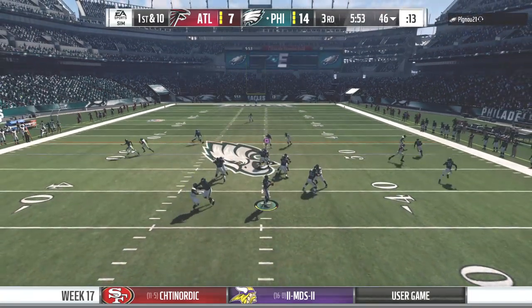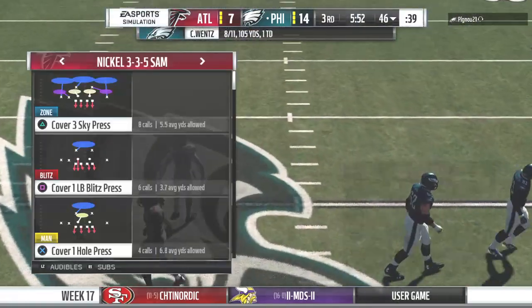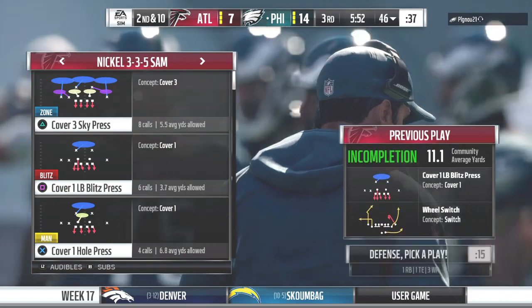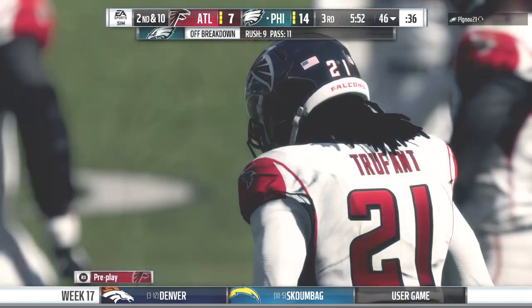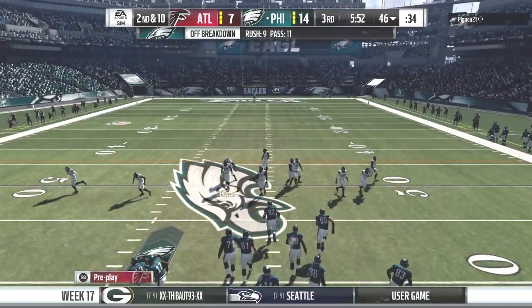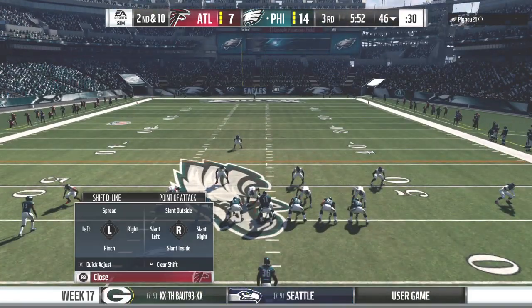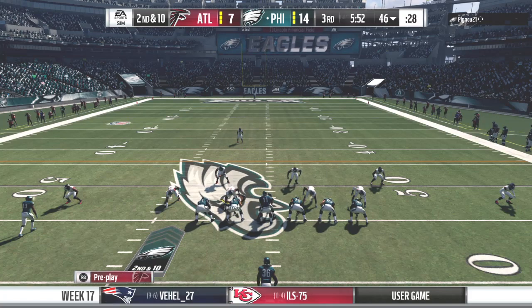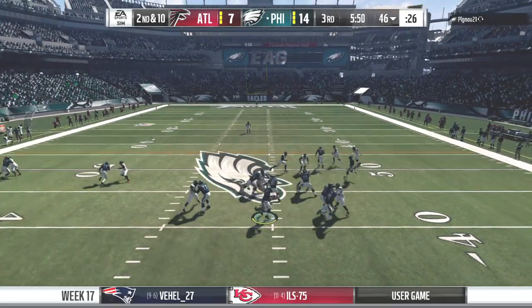On 1st and 10, here's Wentz. Oh, incomplete. A turnover would have really helped there. Almost intercepted. Instead, it's just 2nd down. Oh, man, that was close. The opportunity to change momentum, big play, right in his hands, unable to come down with it. A sigh of relief, no doubt, on offense that fell harmlessly to the ground.